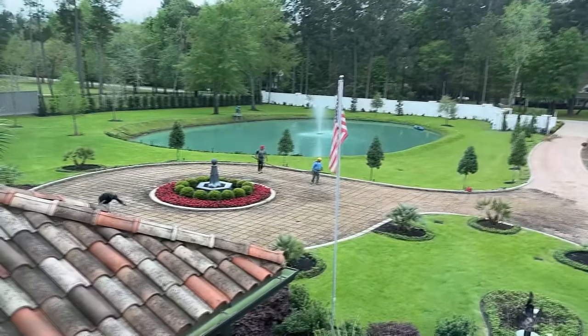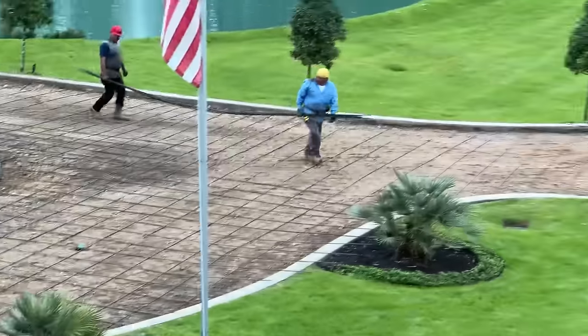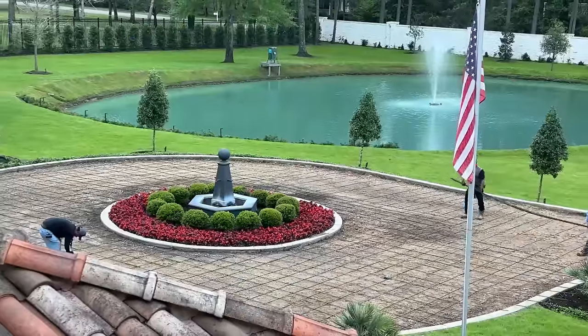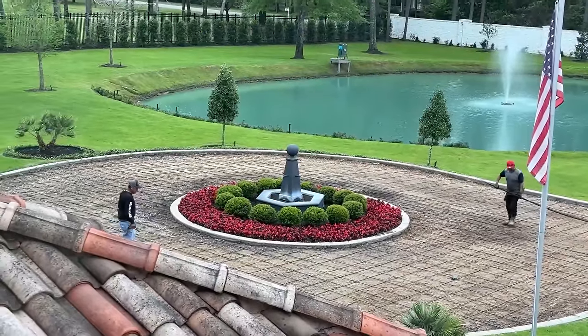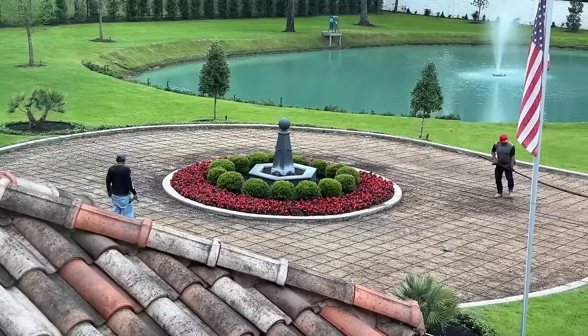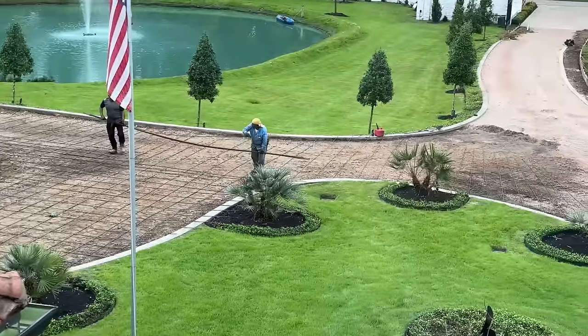Now they are laying the rebar. Yay! Oh my God, this is gonna be so great. Come Monday morning, we're laying cement. This is awesome. So they are currently laying the rebar in this whole section.